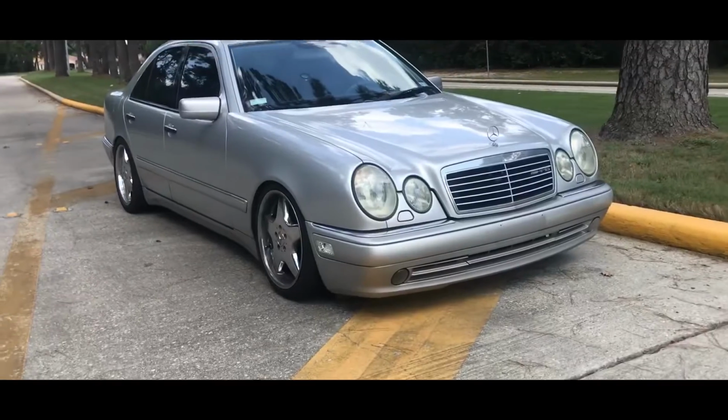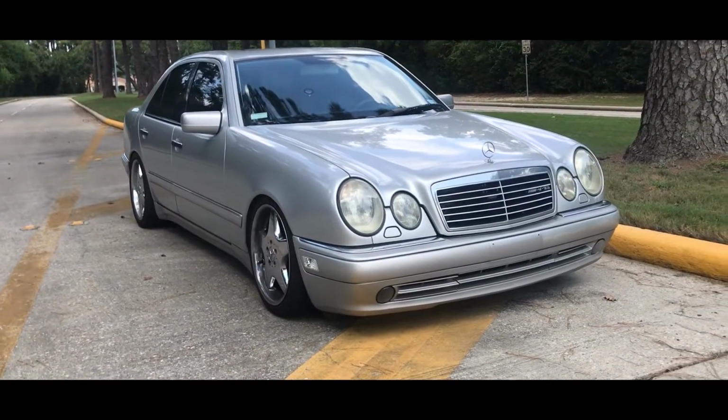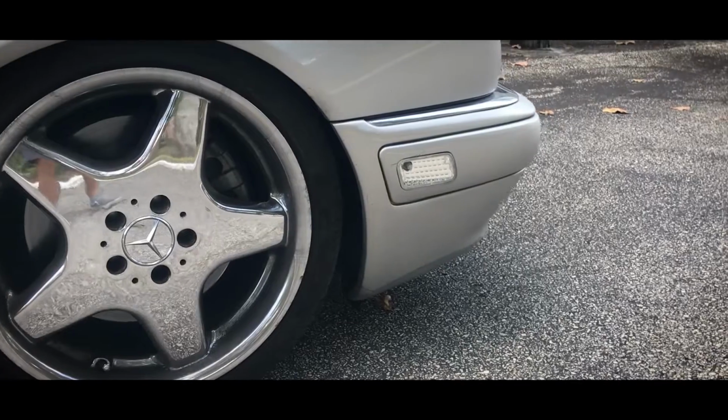I had to look around first, make sure there were no cops. Apart from that, the V8 sounds great. I did have to delete the mufflers and the catalytic converters. It was a little too quiet for me, personally. I just wanted to hear the V8.